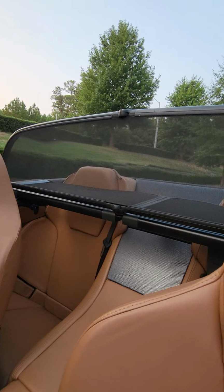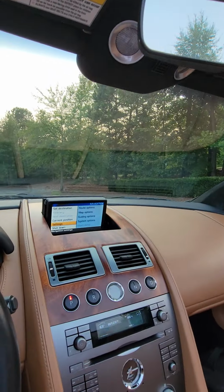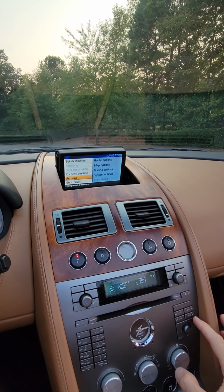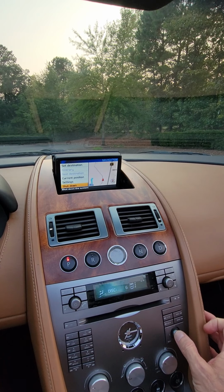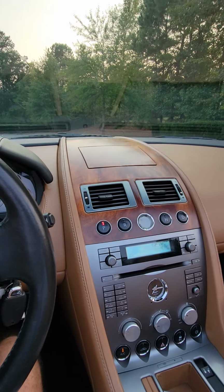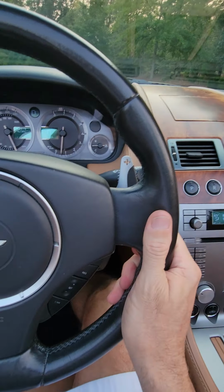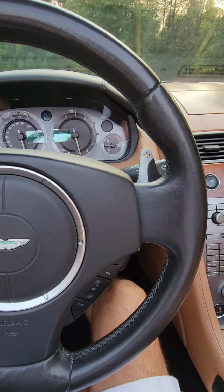A nice thing I like to mention, it has a windscreen in the back, which is really cool. Let's get rid of the screen. I don't like to see it stick out like that, so all you do is just go back here, shut down, press on the button, and that shuts it off. Okay, and then you can either put it in drive, let it drive itself, or you can use the shifter paddles.